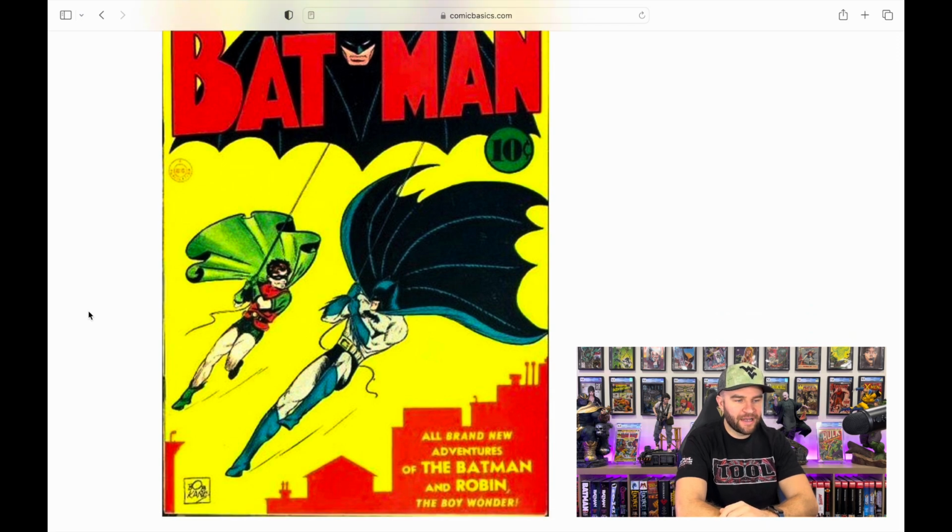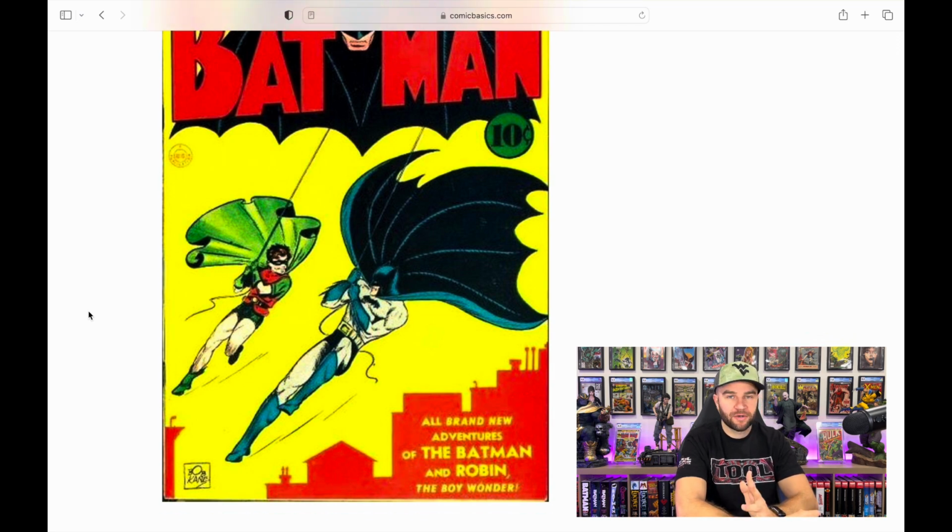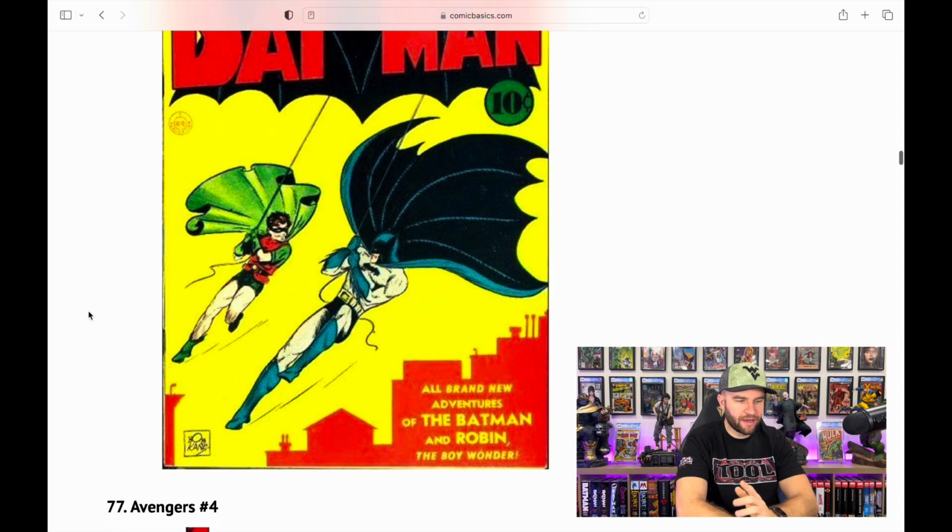Batman #1, arguably a better cover than Detective Comics 27. You have Batman and the Boy Wonder on the cover. The yellow is crazy. The colors they've chosen are just incredible. Bob Kane's masterpiece. First appearance of the Joker in this as well. An iconic book.